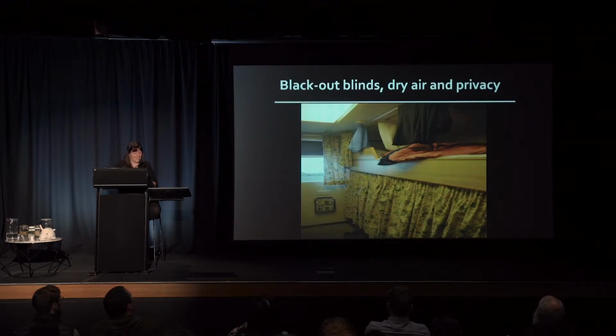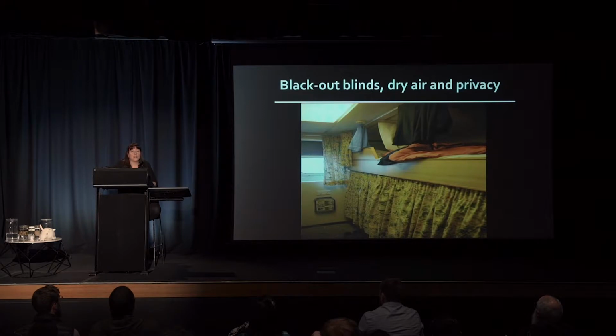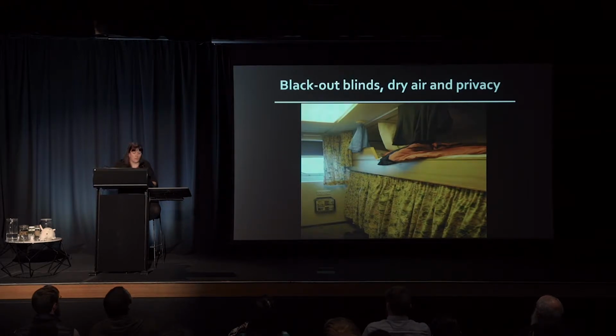Blackout blinds. Now for this trip, we didn't get far enough to have 24 hours of light, but blackout blinds are quite important even without that, because at night time a lot of seabirds are actually attracted to the ship lights too, so it's good to have all of that closed off.